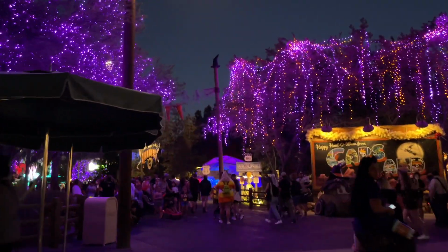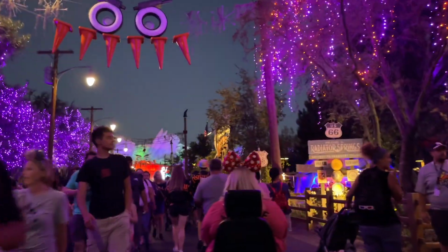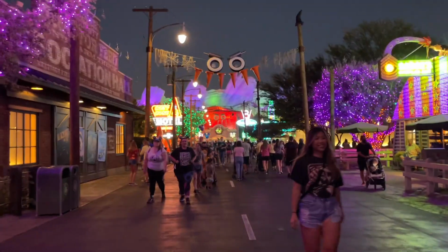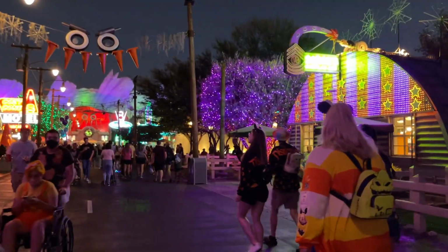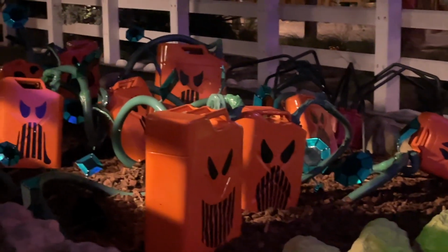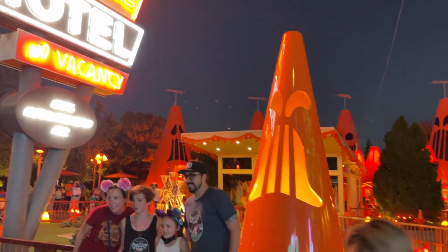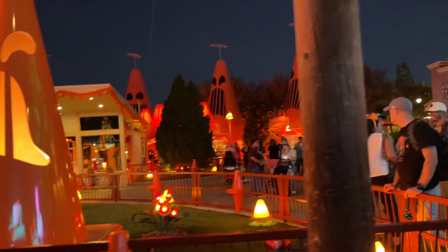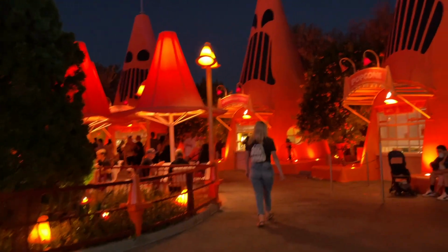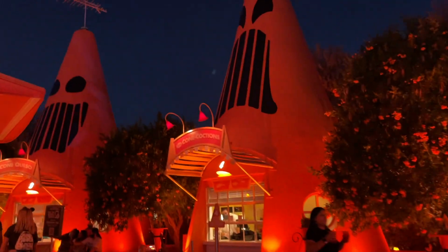Okay, Cars Land is one of the most decorated besides the main entrance, and this is just really fun and beautiful. It's a pumpkin patch with oil cans. This is so fun. You've done such a great job overlaying everything with the Halloween decorations here.